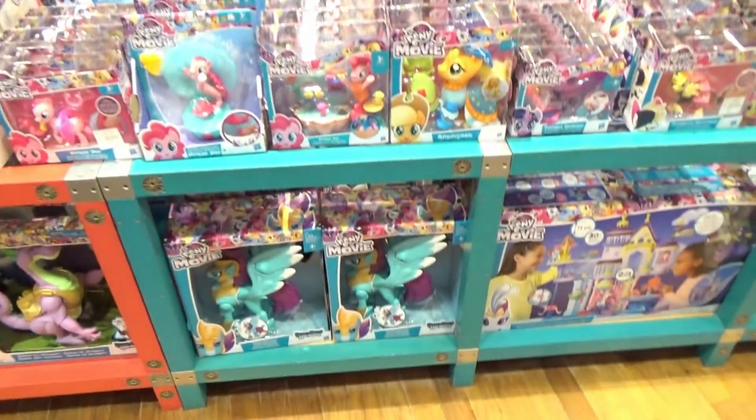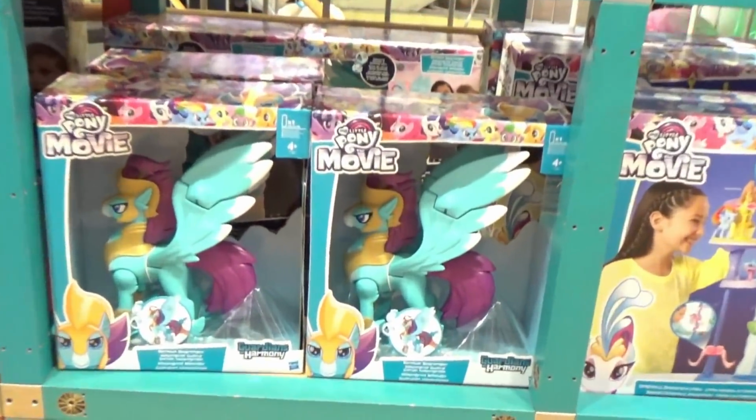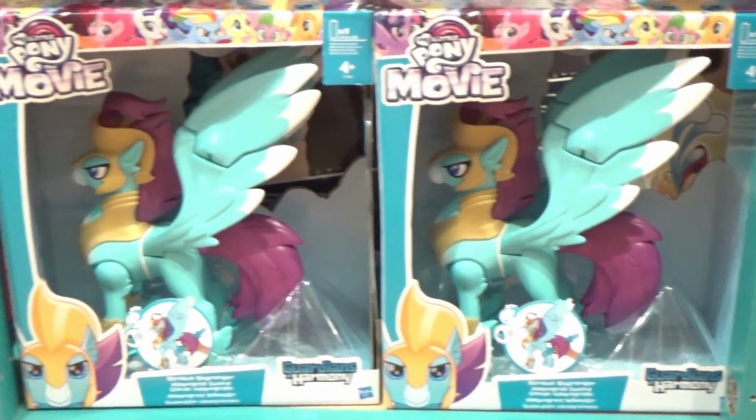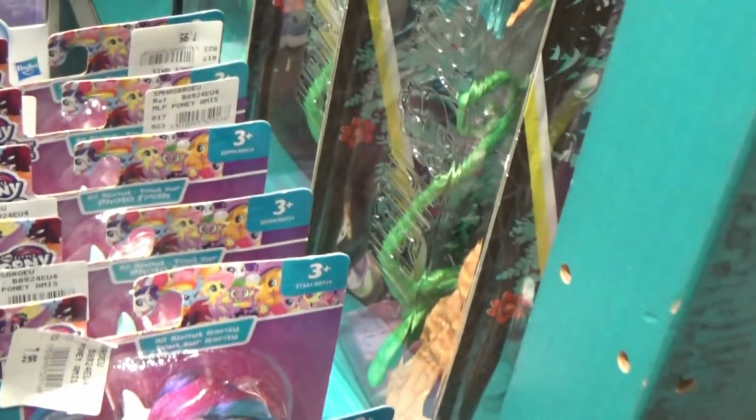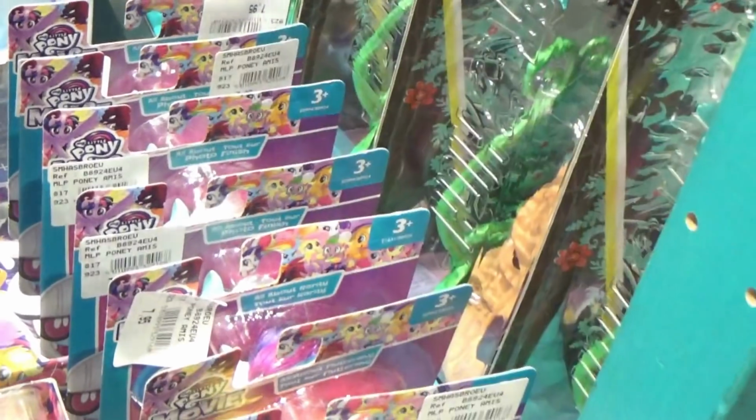Lockie, how much is he? 35 euros. Francs. I've never seen him before. I've been so tempted to get him. They've got the reboot photo finish. She's really cool. I've not seen her in person before either. We got plenty of them. Five in a row. I feel like I don't really need it because I've got the old one.